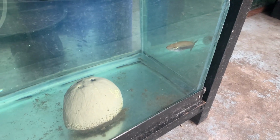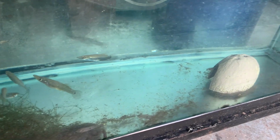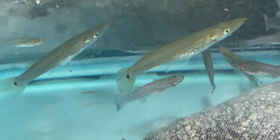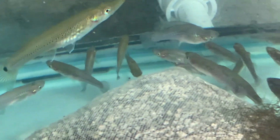The males will get about 4 inches. The females will get about 8 inches. So they're a predatory live bearing fish. Pretty cool looking fish. Like I said, not a lot of information on them out there. Not very common. I'm hoping to breed them. They're in here with some gambusia. Those are just some big, like a grandpa gambusia with a hump in its spine.